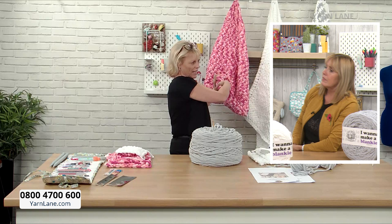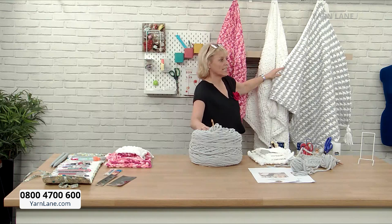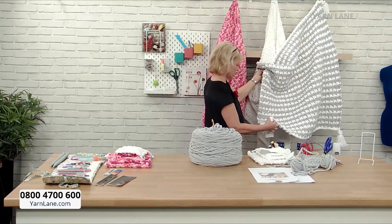But how gorgeous are they? Oh, I love the grey one. This one is beautiful. Oh, I didn't see that earlier. It's beautiful, isn't it? And then all you're doing is just alternating the rows in that one. Oh, and I love your tassels as well. I can't lay claim to this one. I made these two, but I didn't make this one.